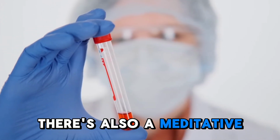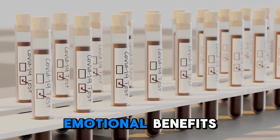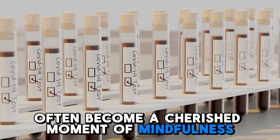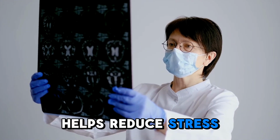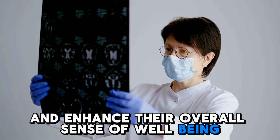There's also a meditative quality to this breathing practice that many find brings unexpected emotional benefits. The few minutes spent in focused breathing often become a cherished moment of mindfulness in an otherwise busy day. Many practitioners report that this brief exercise helps reduce stress, improve sleep quality, and enhance their overall sense of well-being.